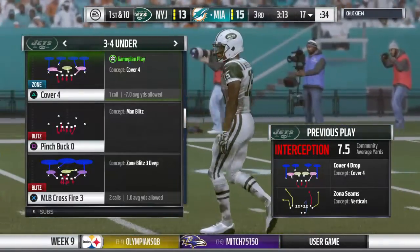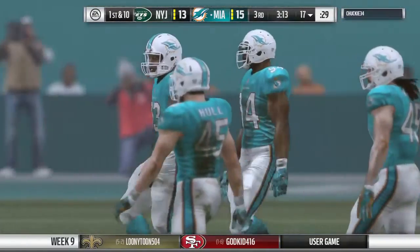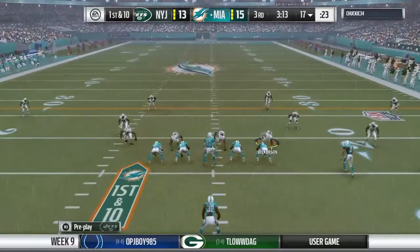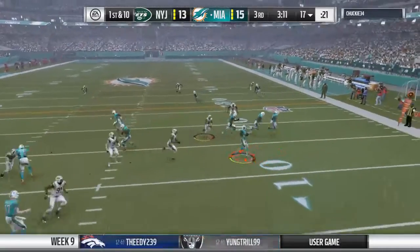And the Dolphins offense now ready to go back out on the field. And they were able to punch it in the end zone last time. They'll be looking to do that again here. For the defense, obviously, they'll be looking to stop them from punching it back in the end zone. It always is punch-counter-punch, isn't it? And which team has the advantage?